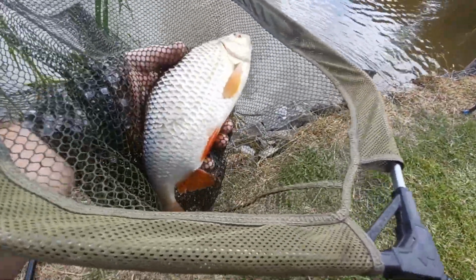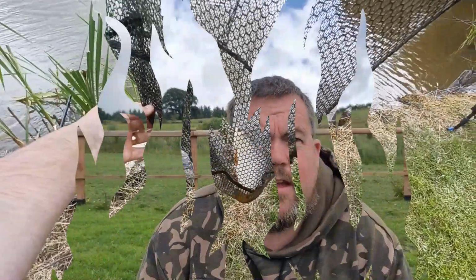That is a cracking roach. Gonna have to weigh that. Okay guys, so on the whip, just had that roach. I'll just give it a quick weigh. 1lb 3oz.